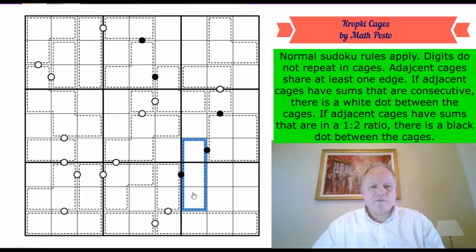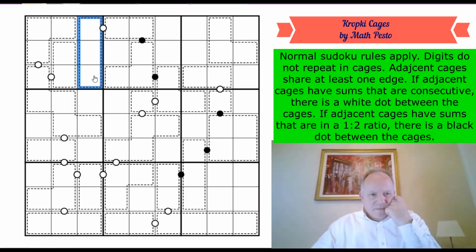Actually, that's not all that helpful. This will probably be half whatever this is. I don't know if this sequence is useful. It doesn't look as useful as I expected it to be. This one is a 2-cell cage, a 3-cell cage, and a 3-cell cage. So maybe the black dots aren't that helpful. We've got this box rather, which has got, I don't know what that means.